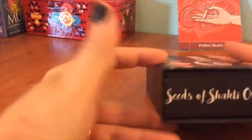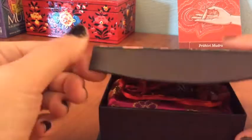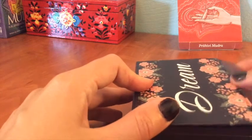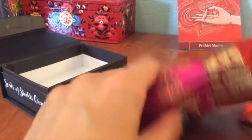This holds my Seeds of Shakti oracle. Again, this is another box from the Dollar Tree. This is a super duper box. My husband found this for me, I think last year maybe, because it has magnetic closure. Look at that, isn't that awesome? And I love the Seeds of Shakti oracle. I think it's just about one of my favorite oracles.